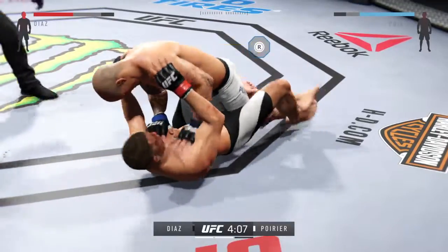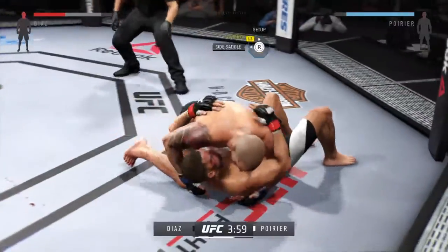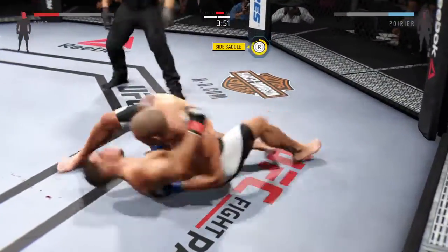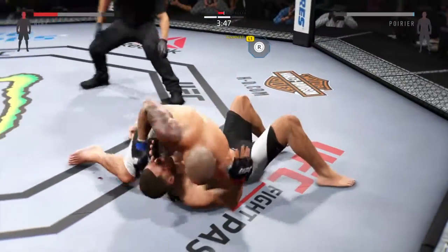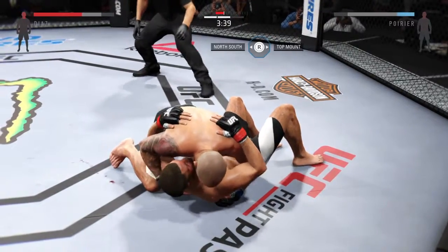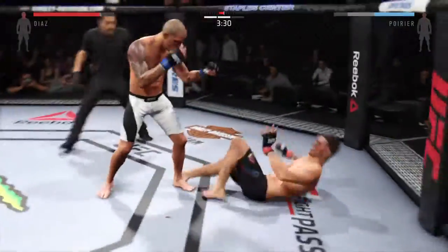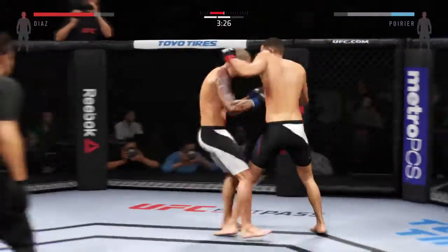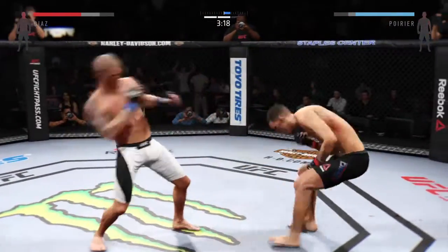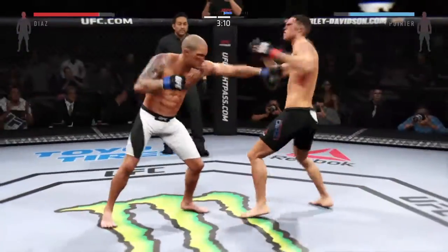Half guard. Poirier gets back to side control. Big elbow! Smashed. He's doing a great job of moving and transitioning here on the ground. Stay tight, stay tight. Back up. Flying knee! Body kick, look at that. Hard straight punch. Oh, big left.